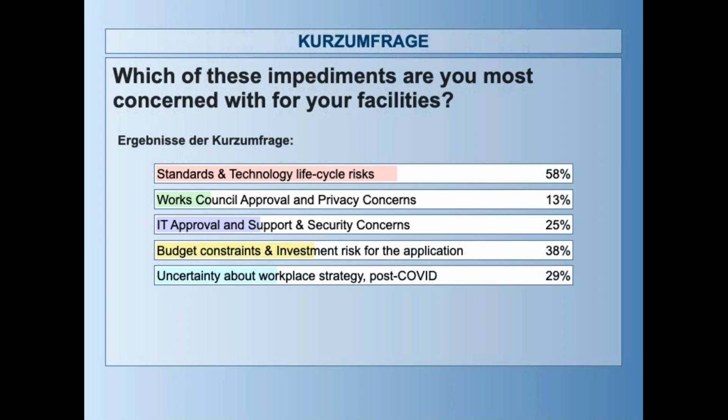Yeah, Mark? The result is a surprise for me because I really would have thought that works councils and privacy concerns would end up being the number one impediment. And I kind of thought that standards and technology lifecycle risks were less of an issue, but the audience have voted. Notice it also connects tightly to the idea of budget constraints and investment risk. Because if you have short life cycles, that means you need to have fast paybacks. And of course, that raises constraints around investment and budget. Yeah, so really quite interesting.